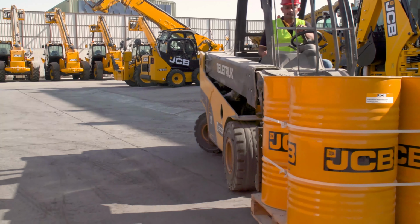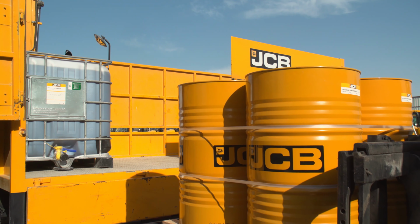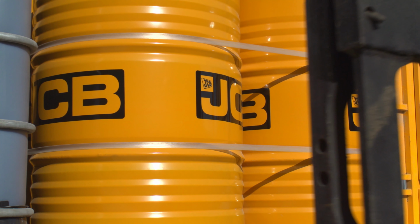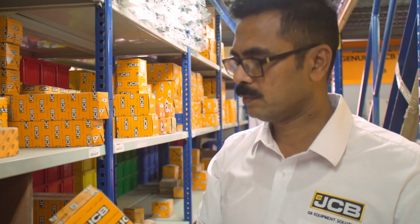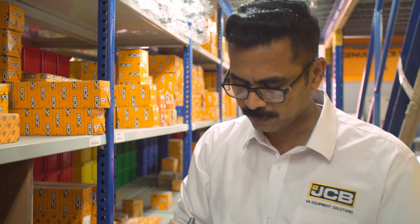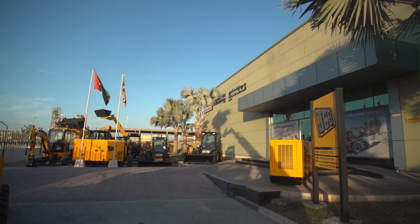GP Equipment Solutions, being the authorized dealer, only procures genuine parts directly from JCB UK Parts Center. GP Equipment Solutions has JCB trained parts advisors who know exactly which part suits your JCB best. We have 90% stock availability in our stores and a strong distribution network.